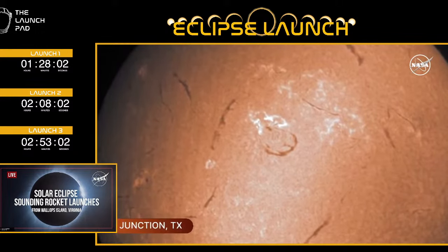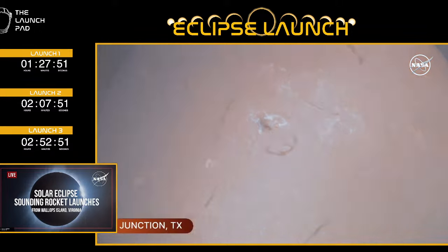So we're going to see the maximum amount of dynamism, of activity, and you'll see rays shooting out. And does that increased activity mean that we have a chance for new discoveries today and increased science?